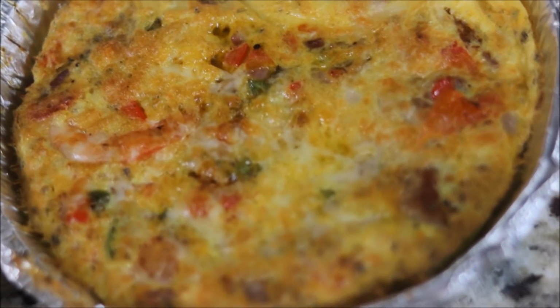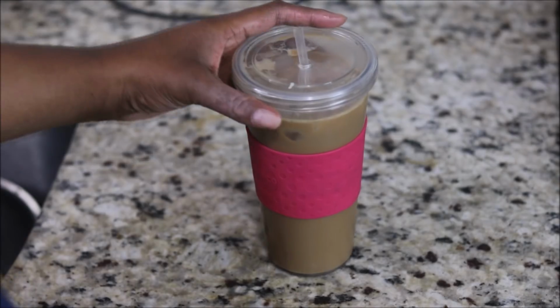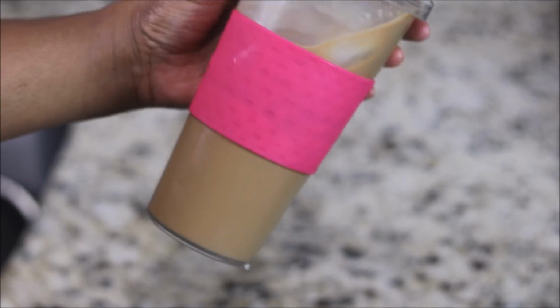If you guys want a video of me just walking the track at the park and working out, let me know. So later on, I had a little bit of iced coffee. I want to get more fat in. I show you guys how I make my coffee all the time. This is a Fat Bomb mocha iced coffee that I make.